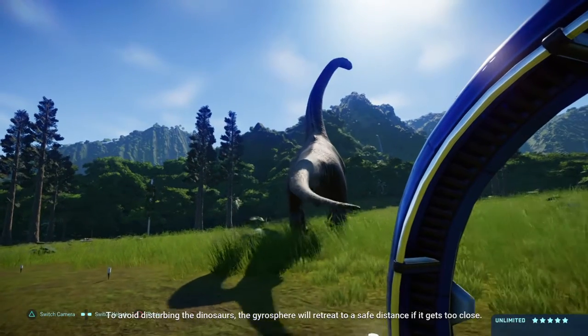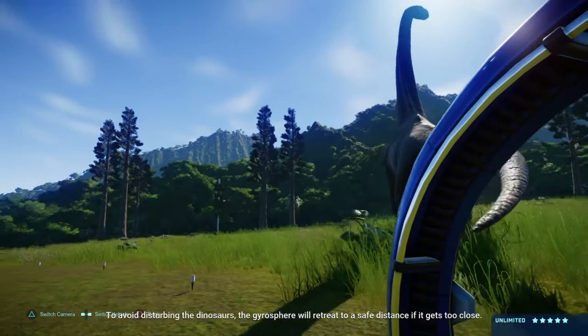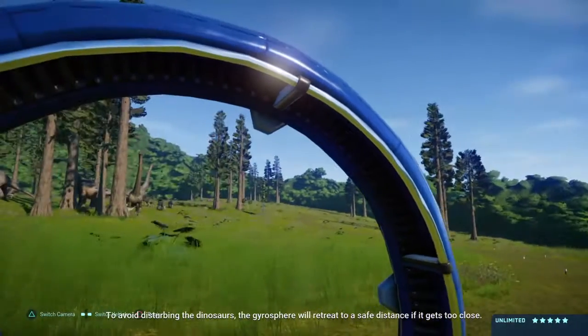To avoid disturbing the dinosaurs, the gyrosphere will retreat to a safe distance if it gets too close.